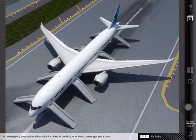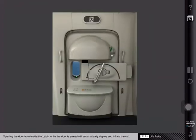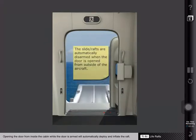An emergency evacuation slide raft is installed at the bottom of each passenger entry door. The slide raft design allows for use as an escape slide or a life raft. Opening the door from inside the cabin while the door is armed will automatically deploy and inflate the raft.